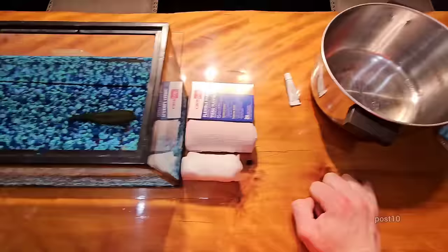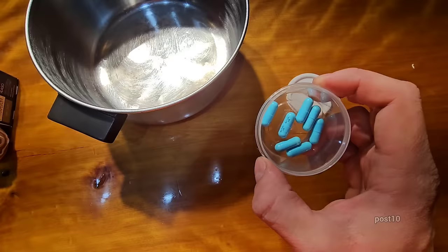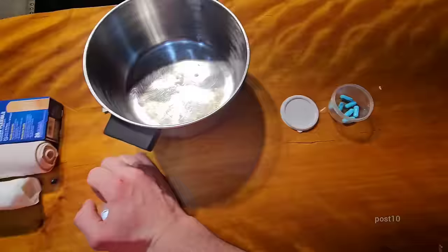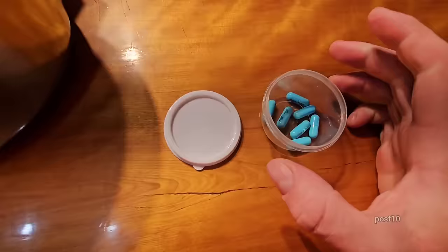These are doxycycline pills. So I will take one immediately after I'm done feeding it, and I'll take one a day for how many days? 7 days. They gave me 7 days worth. Take one a day. Those are, how many milligrams did they give me? Don't think it says on the pill, but one a day.